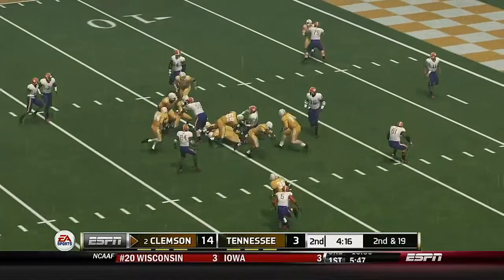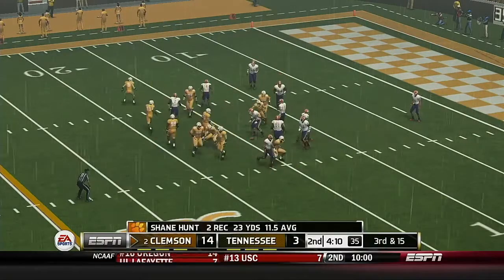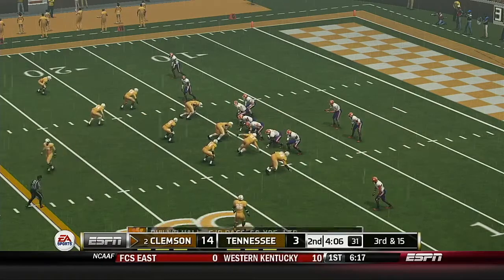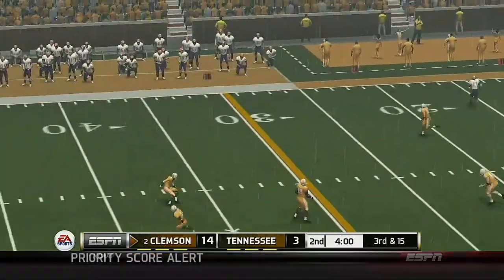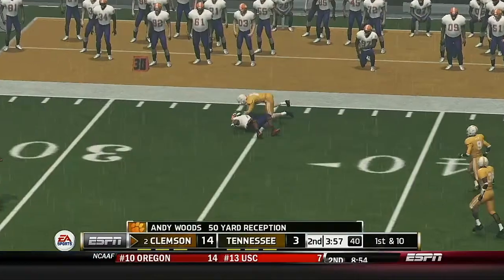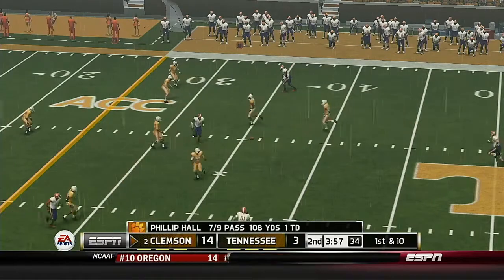Zips it to the tight end. They'll bring him down around the 15-yard line. That makes it third and 15. He airs it out. Got it. He's tackled around the 35-yard line. That's good for him, 50 yards. That makes it first and 10.